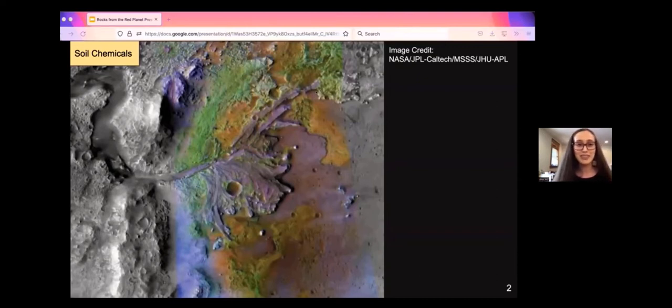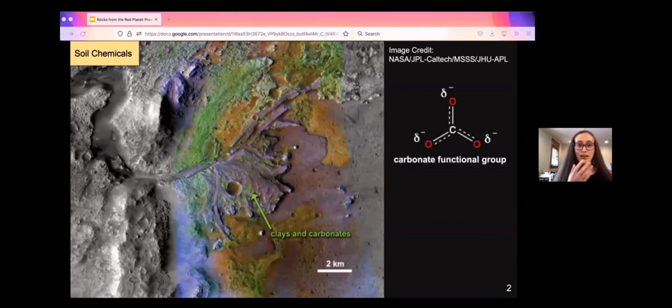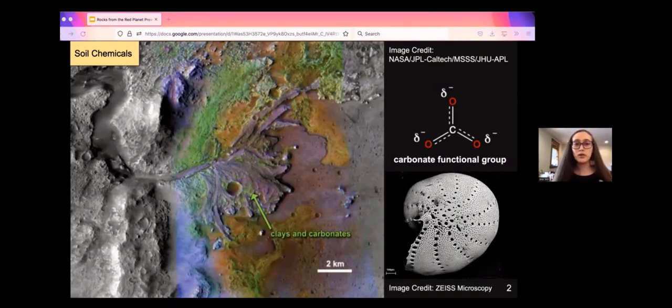Looking at the chemicals in the soil, in 2011, this image of the Jezreel Crater, which was once thought to have been a crater lake, was captured by the Mars Reconnaissance Orbiter, and analysis by instruments on board the orbiter showed the presence of clays and carbonates in the Martian soil, which are two items whose presence on Earth are often indicators of water and possible life. This is because carbonate functional groups form naturally when carbon dioxide comes in contact with water and combines with other elements such as calcium to make carbonate molecules, which are used by lots of marine organisms to build their shells, and thus indicate water and life being present in that area.